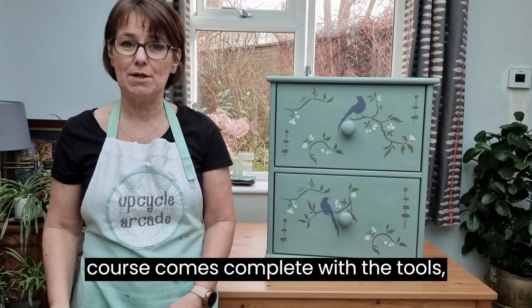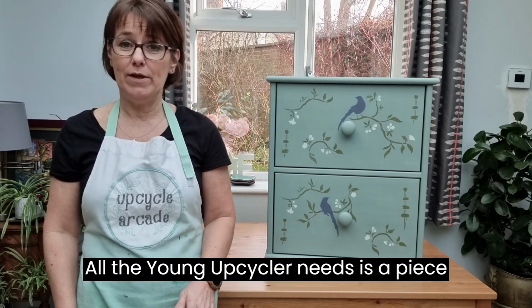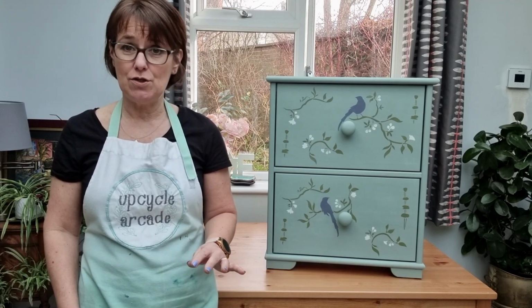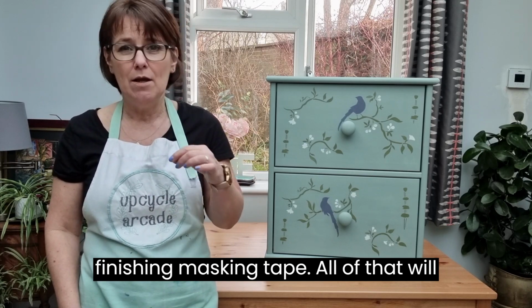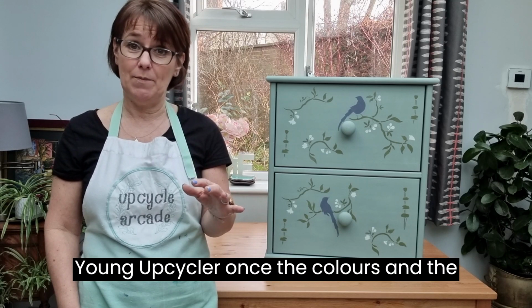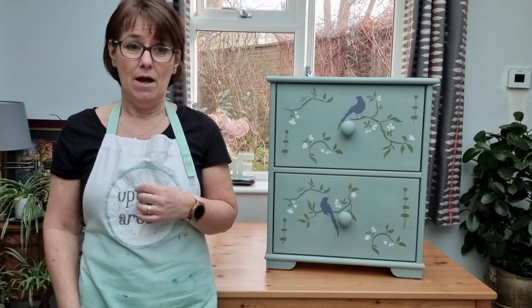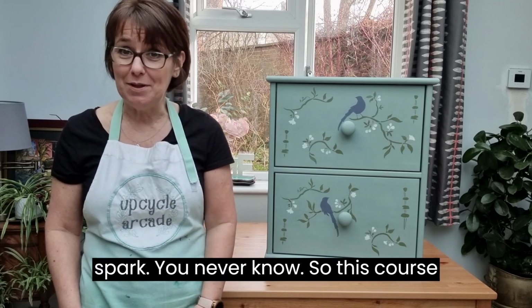This course comes complete with the tools, the paint and the finishing products. All the young upcycler needs is a piece of furniture. So there's no need to go sourcing for all the different bits, the brushes, the paint, the wax, the finishing, masking tape. All of that will be provided and sent to your young upcycler once the colours and the design have been agreed. It may actually ignite an entrepreneurial spark, you never know.